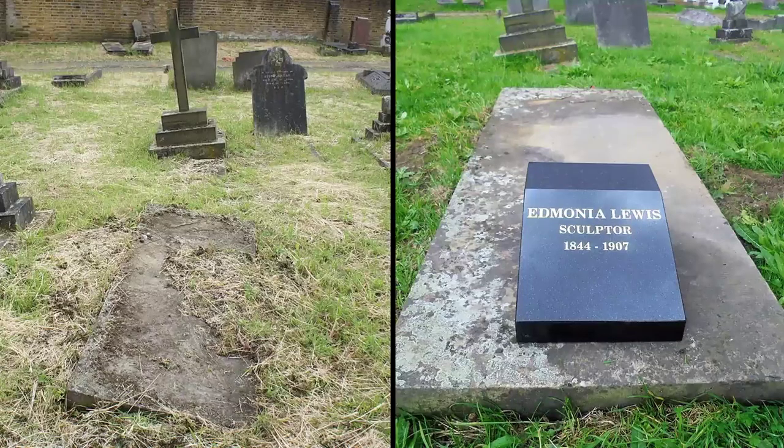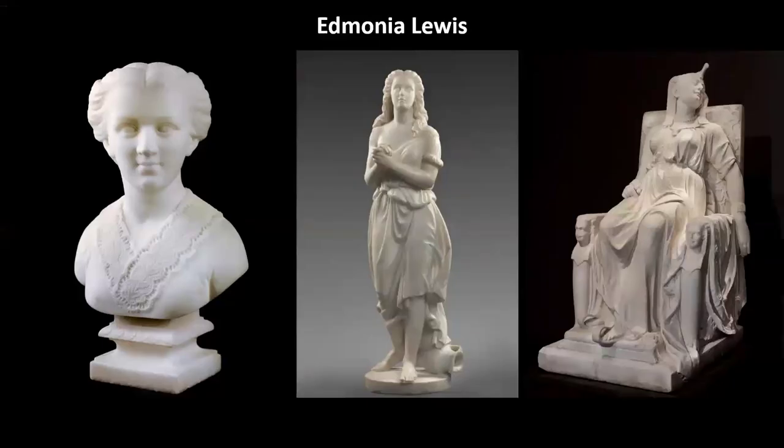And interestingly enough, Edmonia Lewis's gravesite was not well maintained, and the word got out that she had just been put in the cemetery, so some funds were raised to clean up her gravesite. If you get a chance, you can visit her sculptures at a museum near you. I frequently see her works at museums, but she's not as well known as she should be. She's not unknown, but I'd like to get her more well known.